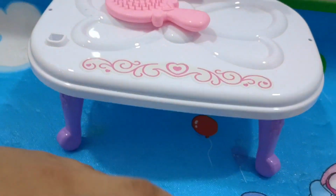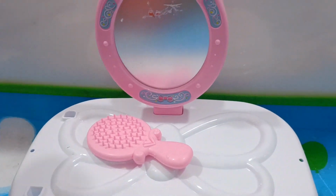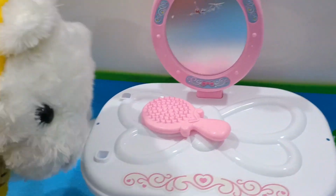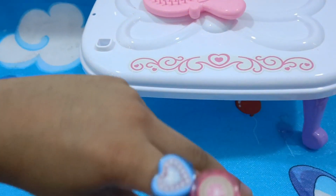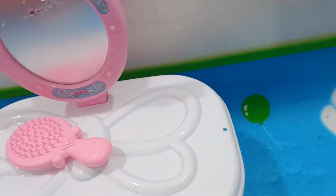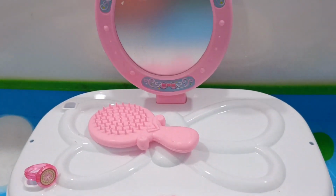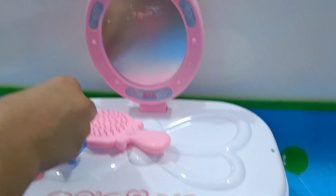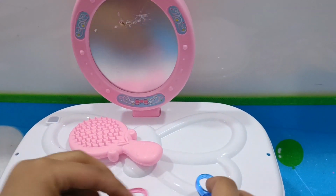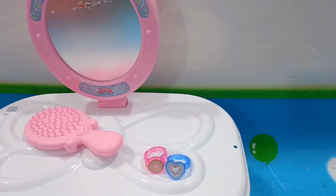First of all, I'm gonna wear my ring and show you. Look how beautiful it looks. And what about my ring? It doesn't fit. That means I can keep two rings. Okay, I'll just take them off for now. And the other is stuck kind of. Why is it stuck? Okay. It took me some seconds to remove it.